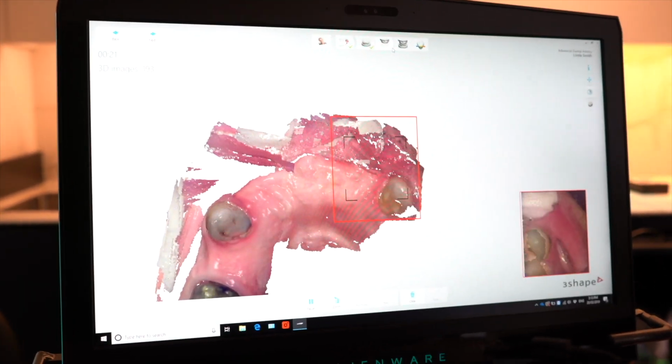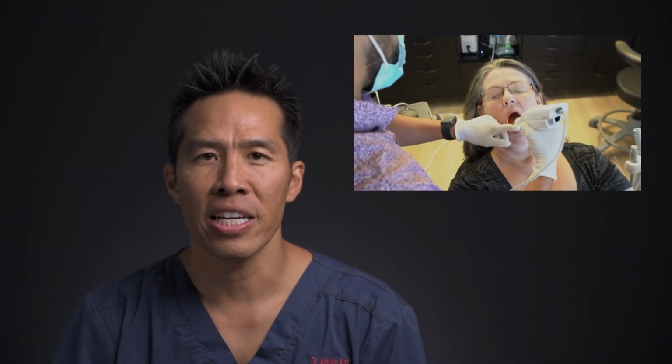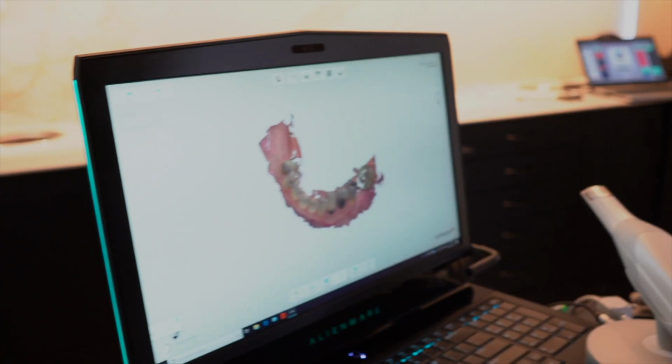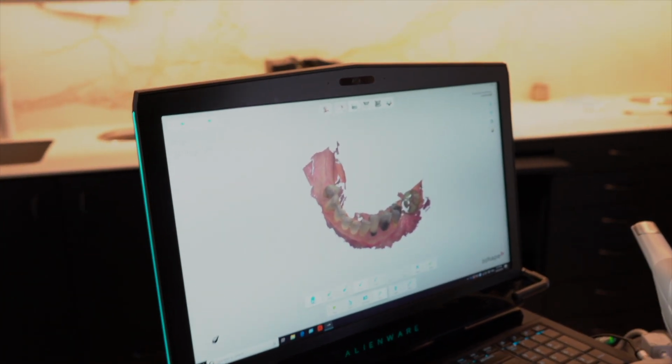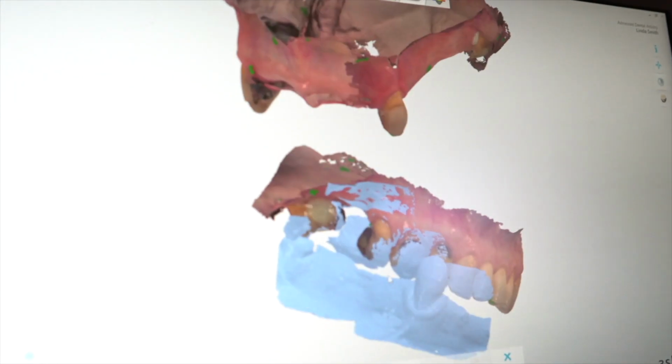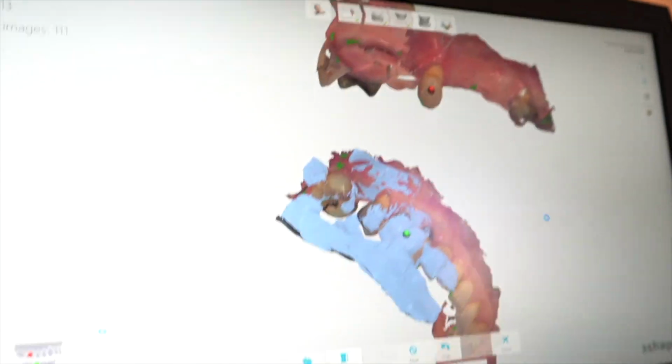More importantly than this though is that it's very inaccurate. When we take impressions, there is some shrinkage or some expansion, then we have to pull models, and all of these steps basically create a lot of inaccuracies in the treatment. So by actually scanning the mouth directly is so much more comfortable for the patients, but so much more accurate.